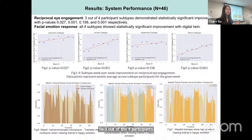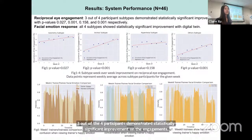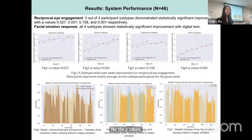The p-values correspond to the geometric subtype, animal subtype, hyperlexia, and others, and the p-values were 0.027, 0.001, 0.158, and 0.001 respectively. As you can see, 3 of the 4 subtypes show statistically significant results, as indicated on this graph. Also for the emotions, you can see examples of different emotions, with the emotions of the trainee overlaid on the emotions of the trainer.